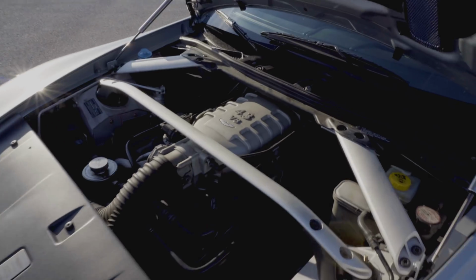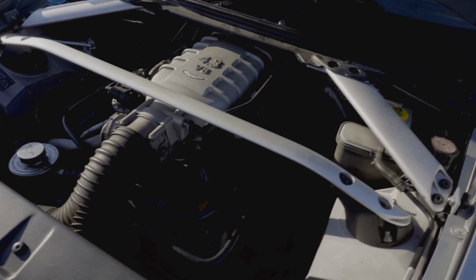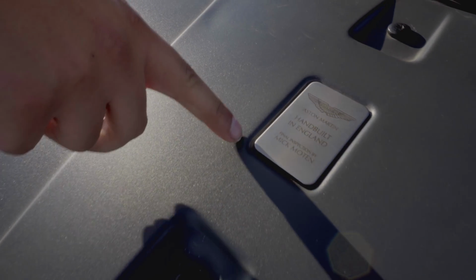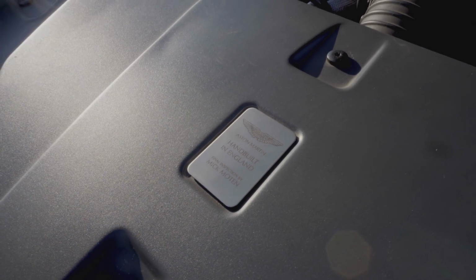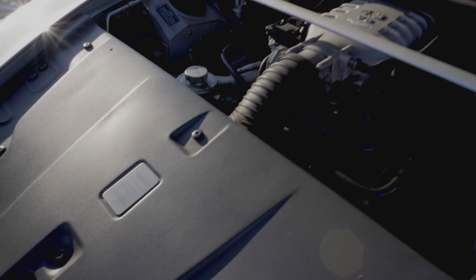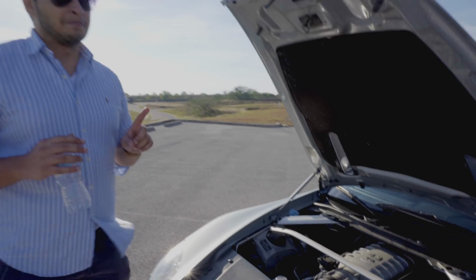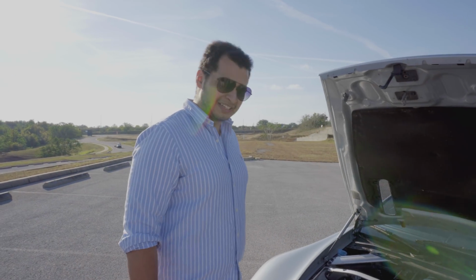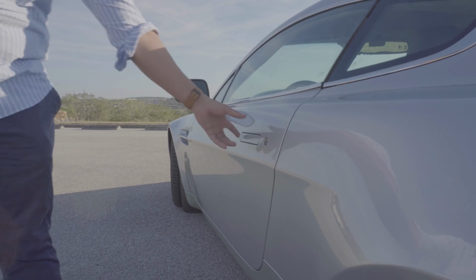That's what this is: a hand-built engine, and you can tell it's hand-built. Actually, the entire car is hand-built because it says right here, Aston Martin, hand-built in England, final inspection by this dude, Mick Moten. And I actually tried to message him on Facebook, but he won't return my messages. So, Mick Moten, if you're watching this, please return my messages. I want to talk to you.